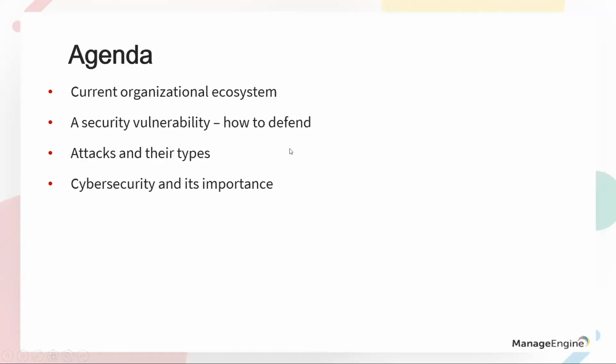I'm going to jump into the agenda, which is not just what I have written here. I'm going to go above and beyond to drive home the message that your directory services, as we speak, are the base points of any attack. And I'm going to show you some live attacks. I'm going to show you the importance of cybersecurity, starting off with the current organizational ecosystem, security vulnerability, and how to defend attacks and their types, and why we should pay utmost importance to cybersecurity, right?